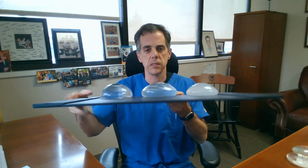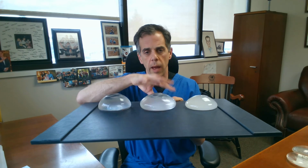Now, the difference between a saline implant and a silicone implant has a lot to do with feel and shape. But if you look here, and again, this is more something you're going to see when you come into the office for an examination and a consultation, you can sort of feel the difference. This will feel more natural, and you see as it sits, it looks more natural. The saline implant here has a little bit more round look to it.